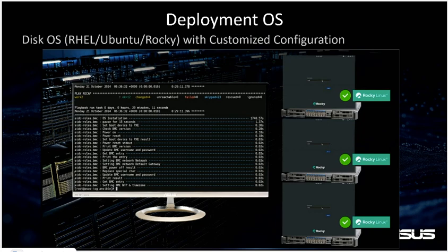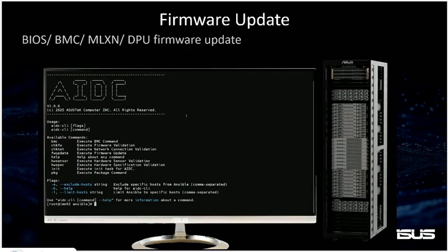So with this tool, our partners don't need to go to the server physically. Once they get the IP and the BMC configuration, they can do this kind of solution.